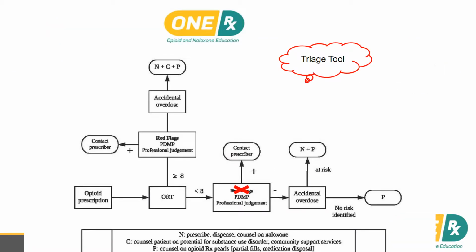When I go back to the triage tool, I can cross out red flags and know that I've checked the prescription drug monitoring report, and there's no indication that I need to contact the prescriber because of concerns about misuse. So that leads me further to the right to begin assessing for accidental overdose.